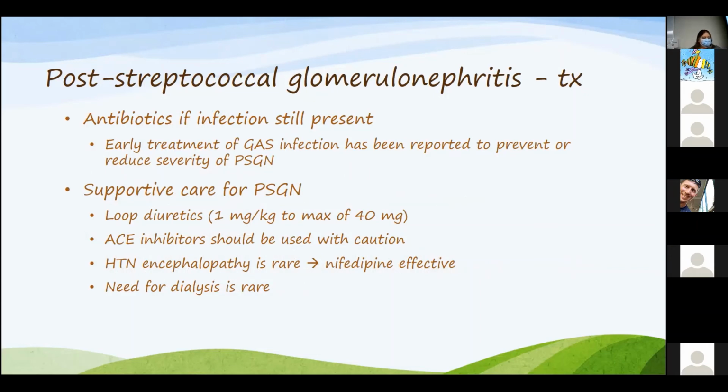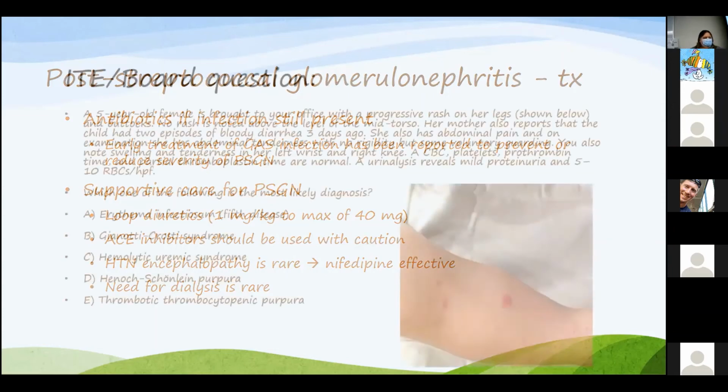So you can use some loop diuretics. That does help. ACE inhibitors, you have to be very careful with those, for reasons you guys are very aware of. Hypertensive encephalopathy is very rare, thankfully, but if it does develop, these people respond pretty well to nifedipine. And the need for dialysis and fulminant kidney failure is also thankfully quite rare. But those kids with those blood pressures, think about it.